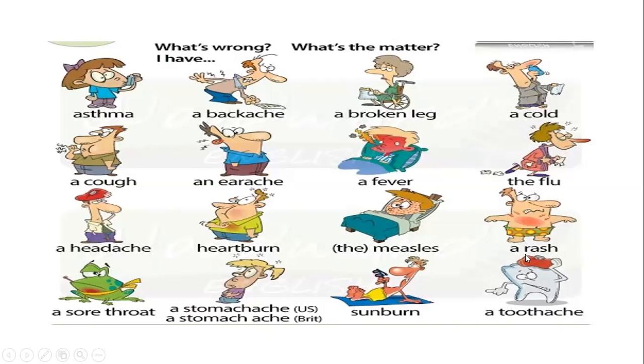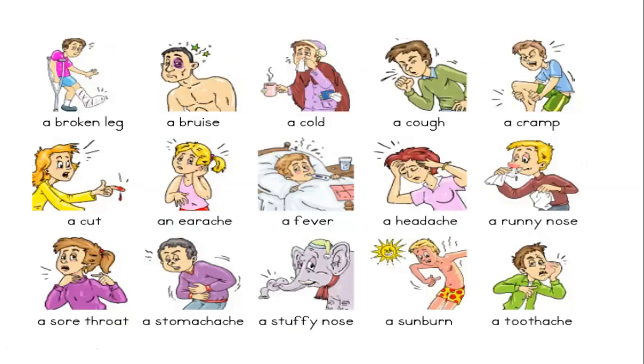I have a rash. I have a sore throat. I have a stomachache or a stomach ache separated, like in British English. I have a sunburn. I have a toothache. Again, a broken leg, a bruise, a cold, a cough, a cramp, a cut, an earache, a fever, a headache, a runny nose, a sore throat, a stomachache, a stuffy nose, a sunburn, a toothache.